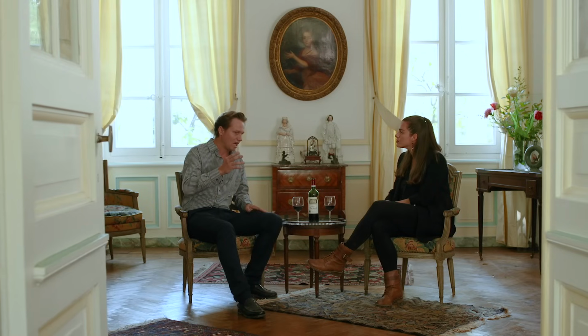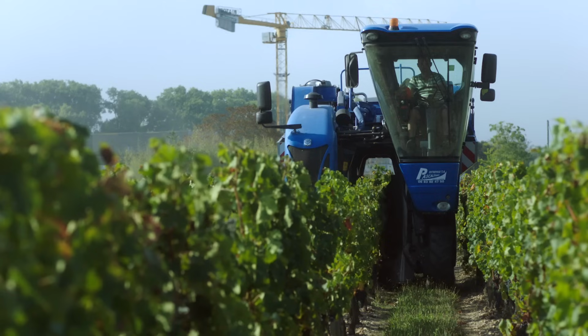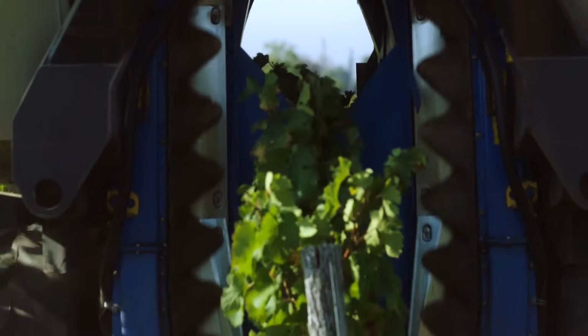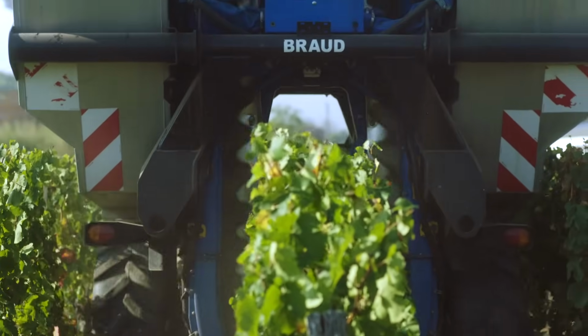We do mechanical harvest and hand harvest. I would say that generally on old vines, because they're more fragile, we do it by hand. And on younger vines, we use mechanical harvest with optical sorting. Both of them are very qualitative. Now it's more on the age of the plot of vineyard that we make the difference.